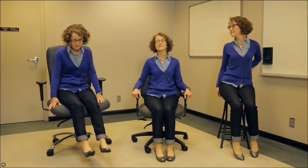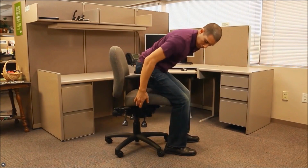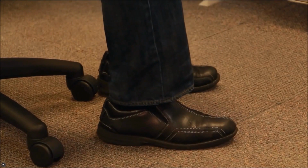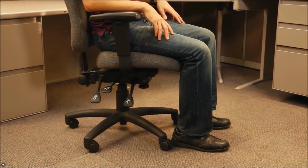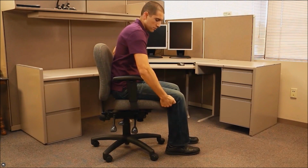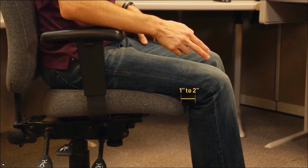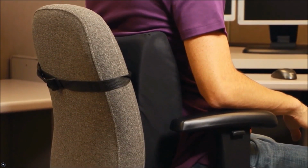When it comes to chairs, one size definitely does not fit all. Adjustability is the key to comfort. Raise or lower the chair height so your feet are flat on the floor. If your chair doesn't go low enough, use a footrest. Your feet should be slightly forward from the knees. Sit with your hips as far back in the chair as possible. There should be 1 to 2 inches between the backs of your knees and the front edge of the seat. If the seat's too deep and you don't have another chair, use a lumbar wedge or pillow.